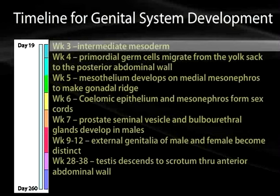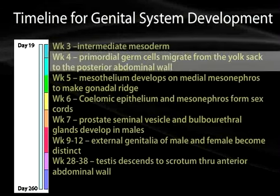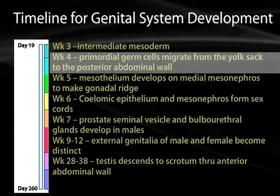Now let's look a little bit at the genital development. It's going to start around day 19, and it won't finish until the descent of the testis, at least, towards the end of the pregnancy, near day 260. In the first few weeks, there's going to be the setup of the intermediate mesoderm along with the urogenital system, which is developing both urinary and genital components.